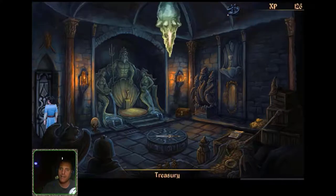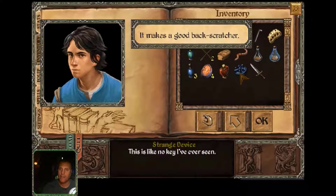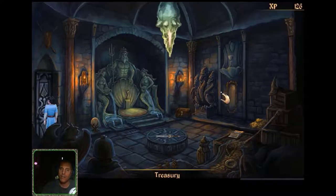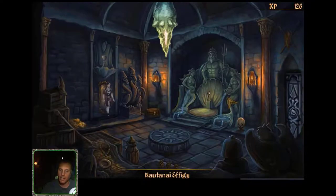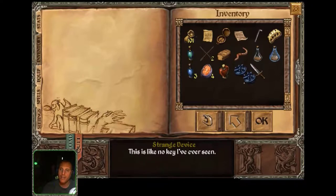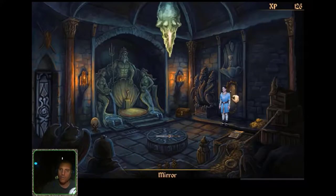Oh my god. What am I supposed to do with this thing? It makes a good back scratcher. Oh, of course. The mirror room. It's a parallel world. Hold it, hold it. Stop, stop, stop. What are you doing? I'm back here. All right. You take this little key and we put it back here. I can't use that. Oh, of course.